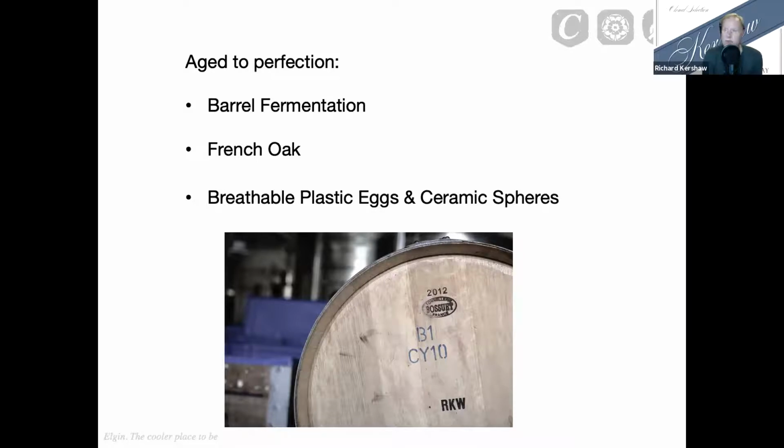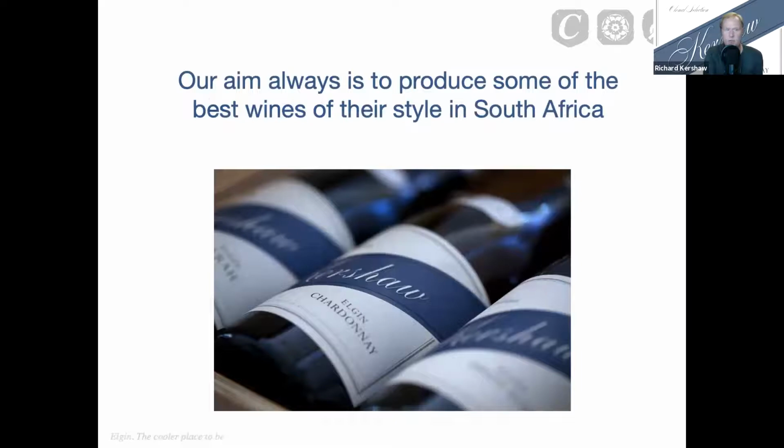So we have the chance to do something outside of just the barrel maturation. And that's part of what we're trying to do.